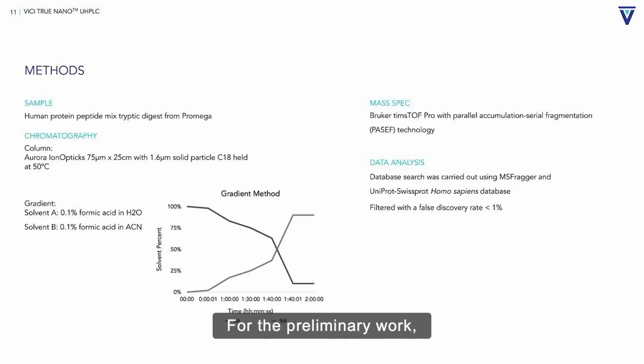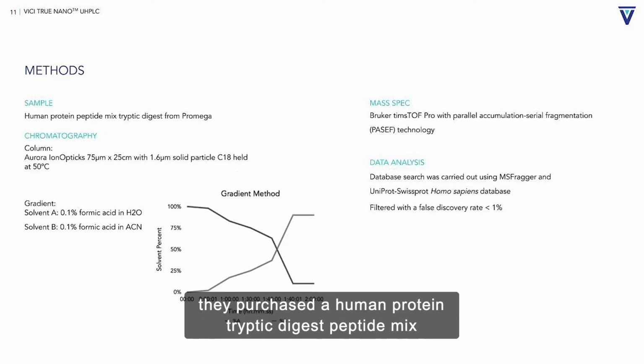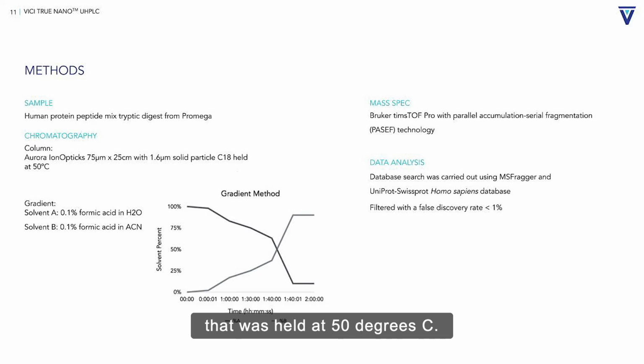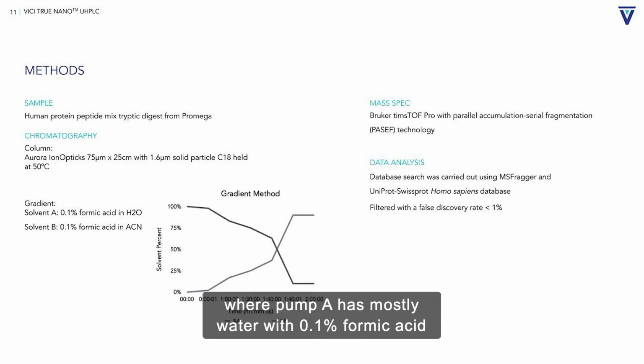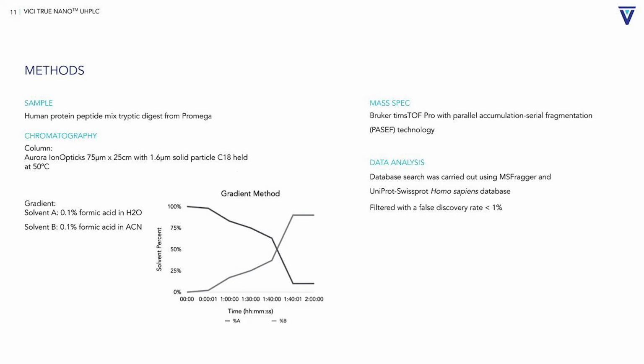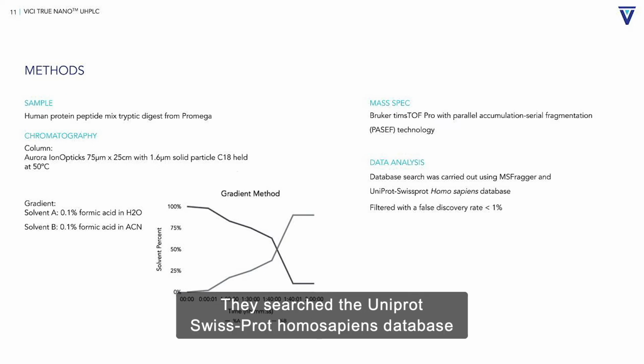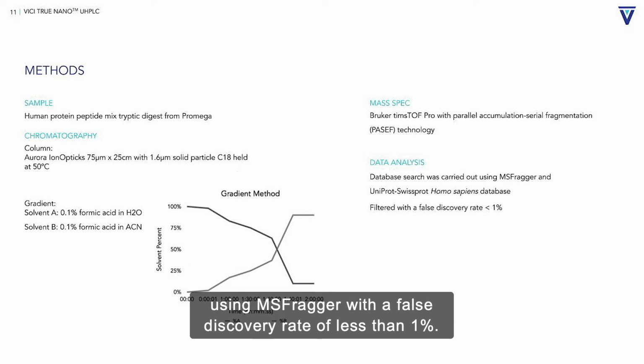For the preliminary work, they purchased a human protein tryptic digest peptide mix from Promega, used a 75 micron ID 25 centimeter column packed with 1.6 micron solid particle C18 that was held at 50 degrees C. Here's their gradient method, where pump A has mostly water with 0.1% formic acid, and pump B has acetonitrile with 0.1% formic acid. They searched the Uniprot Swissprot Homo sapiens database using MS Fragger with a false discovery rate of less than 1%.